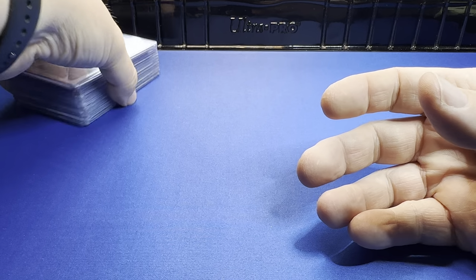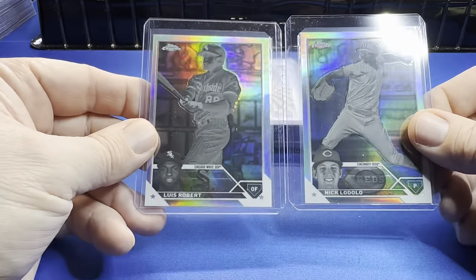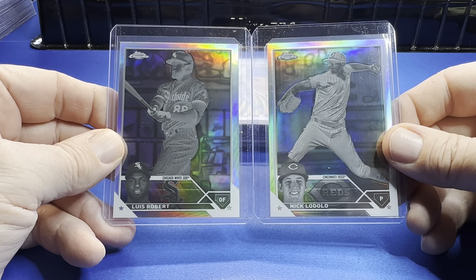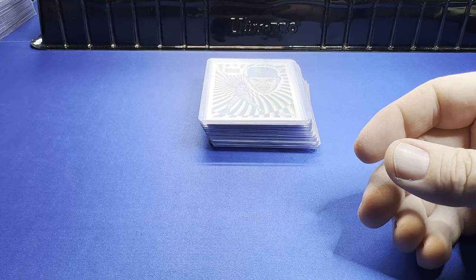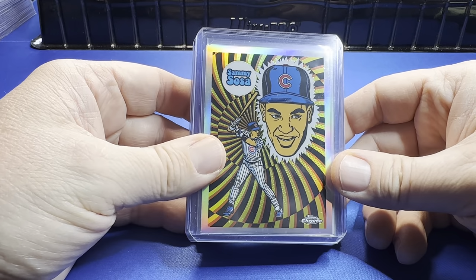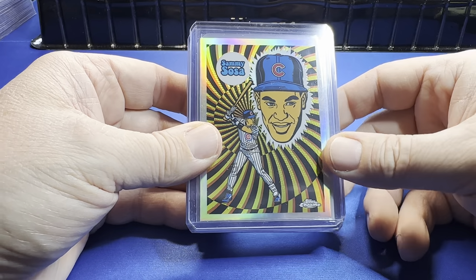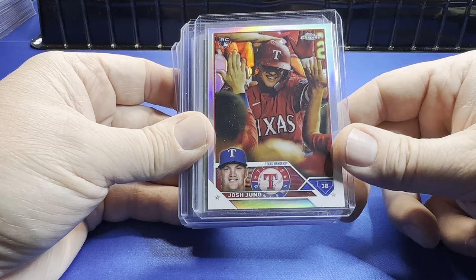Getting down to some of the more hits. We had two non-rookie negative parallels. Lubob and Nikola Dolo. And then we had a Sammy Sosa for my Cubs PC. Ultraviolet. That was cool. One of the better hits.